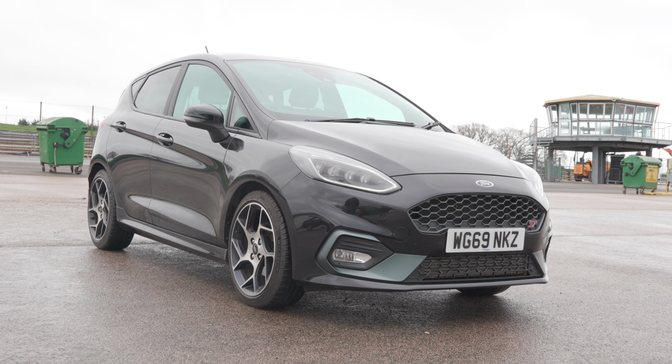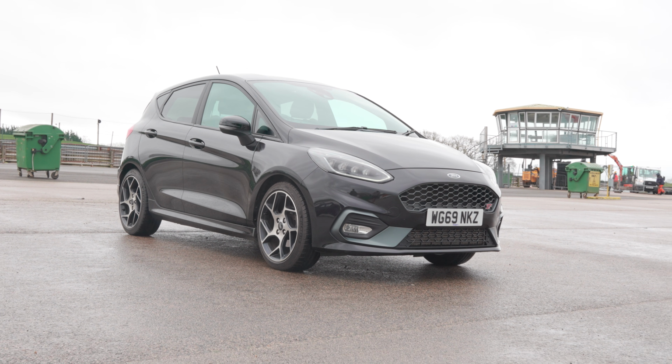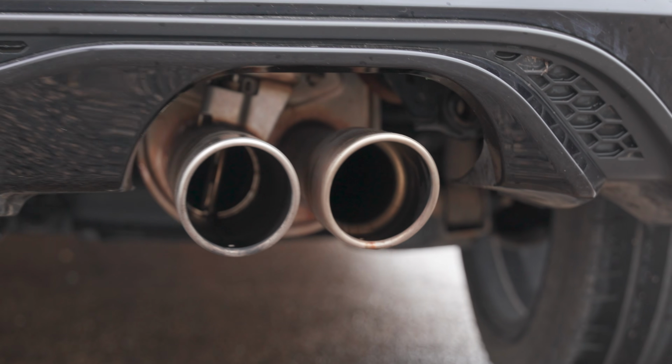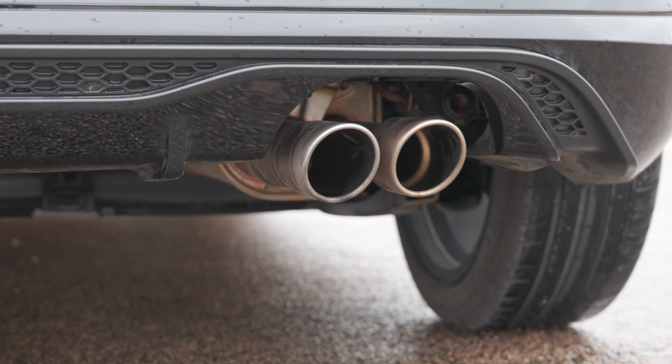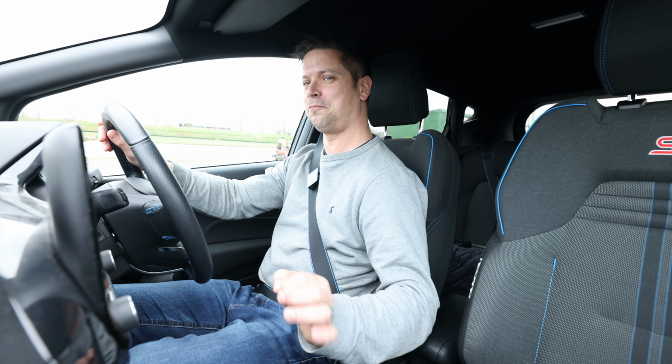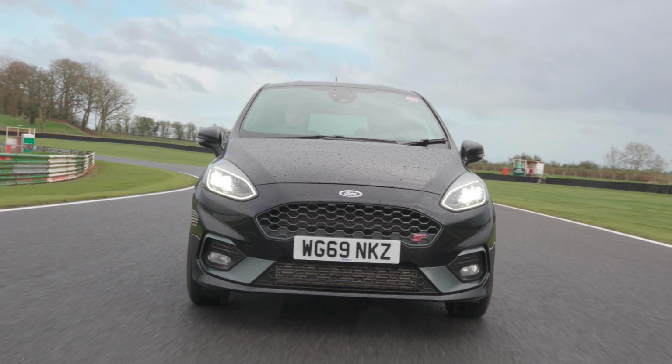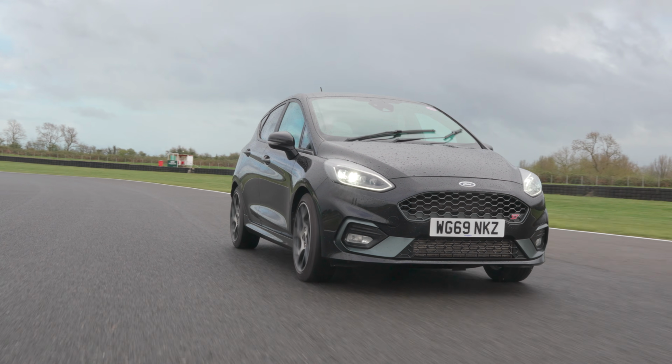There are 3 modes that you can select: normal; sport, which hunkers down the suspension, opens up the flap in the exhaust and makes it pop and bang a little bit. Not Renault-style pop and bang, just pop and bang. And then there's race mode, which switches off the traction control and makes it leery.